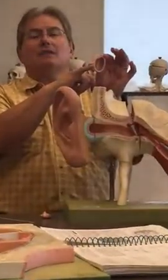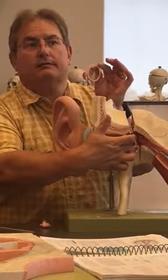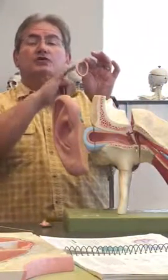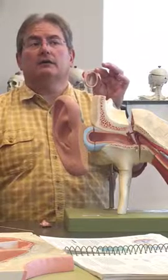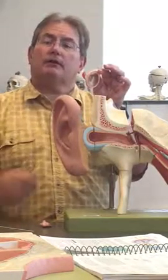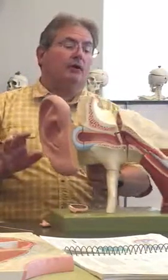But the tube is meant to allow for any pus that is accumulating in the middle ear, which causes tons of pain, to drain out the external ear. And it works in many cases. It begins to reduce the number of ear infections. Okay, I'll tell you about why that may occur in just a second.